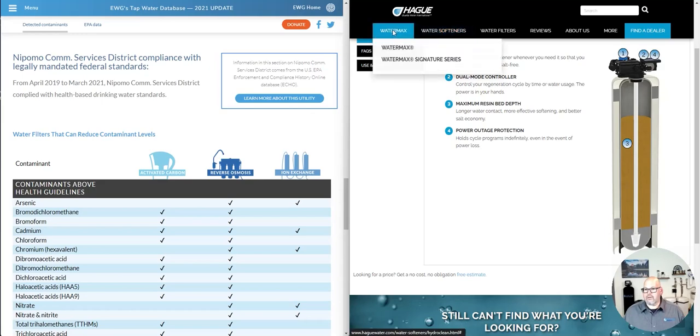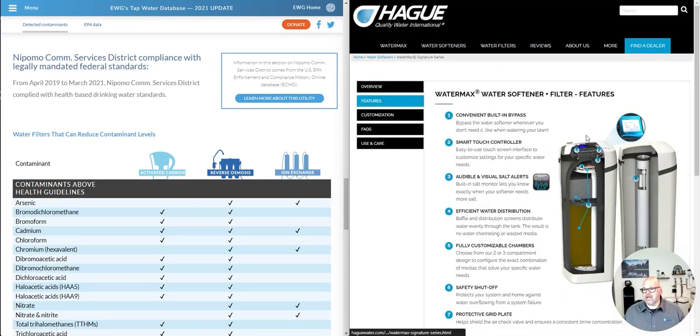Whereas in a WaterMax, the beauty of the WaterMax is, again, we've got this design where we're pre-filtering out all the chlorine and the chemicals. And in this case, the resin is actually guaranteed for 25 years under a manufacturer's warranty. So there are better products on the market than softeners, like a WaterMax, but there's not many products out there that are going to put a warranty like this on a product for a home.